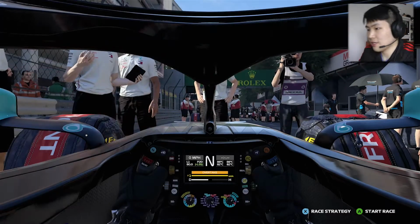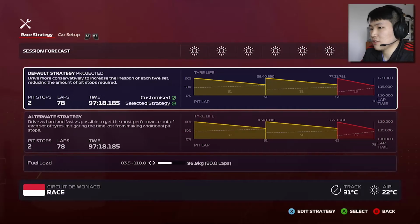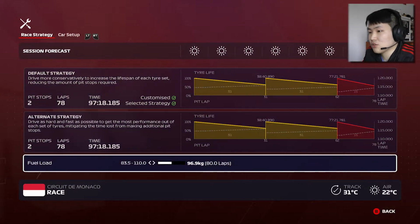Here we go, heading into the Monaco Grand Prix.